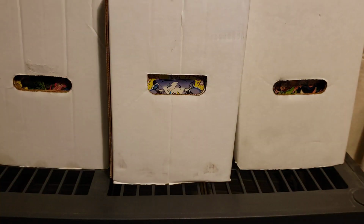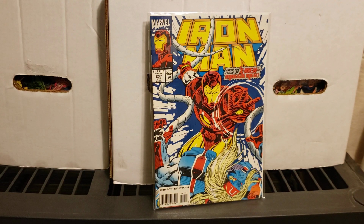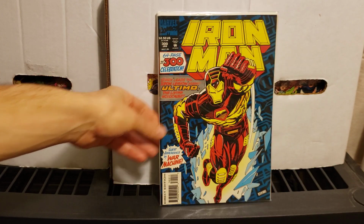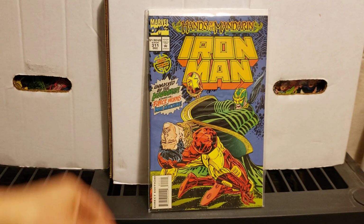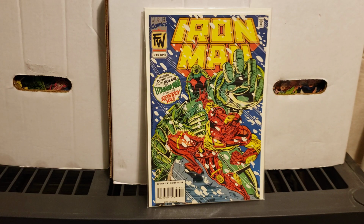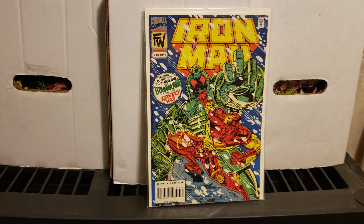295. Another 295. Oh, Mega Red, 297. We got issue number 300 there. That's cool. That's a cool cover. 303. Honestly, I haven't looked at a lot of these in a while. 311. 315. It's kind of a real similar cover to 311. All those greens and yellows and reds.